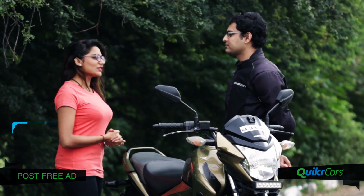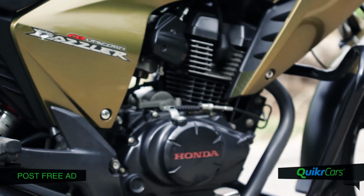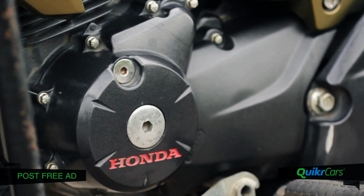Okay, so how about the maintenance of this bike? Is it easy on the pocket? So Honda recommends servicing the bike once every 3 months, and including the free services which I got with the bike, I followed their schedule for about 6-7 services and gave the bike to Honda authorized service center for its regular service. But these days I service the bike twice every year at my trusted mechanic.